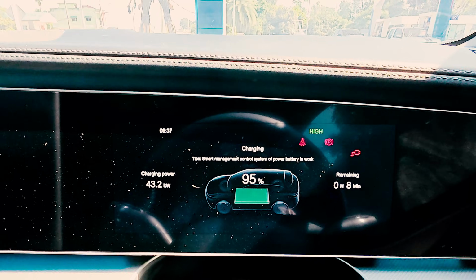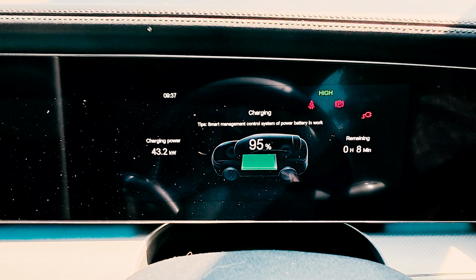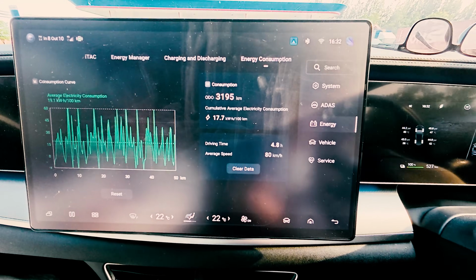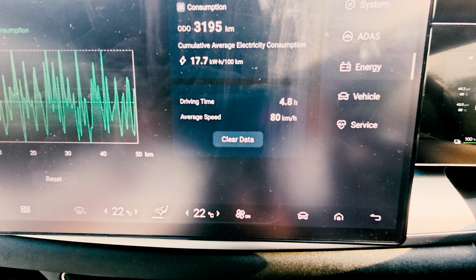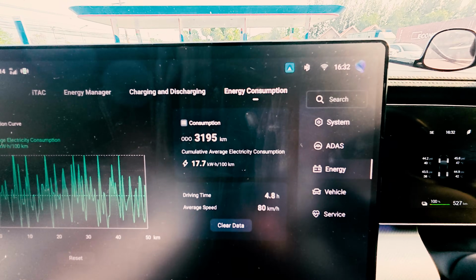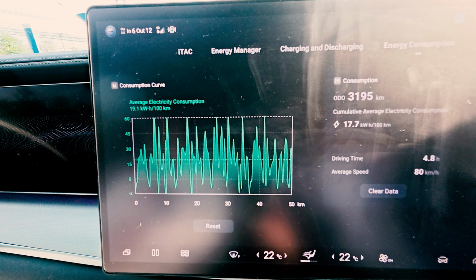So you can see here I'm at 95%, almost charged. And what we'll do is we'll look at some of our data. I've accumulated 17.7 kilometers on as an average so far, 17.7 kilowatt hours. Now, let's just take a minute here. I think I've discovered a bit of a bug.